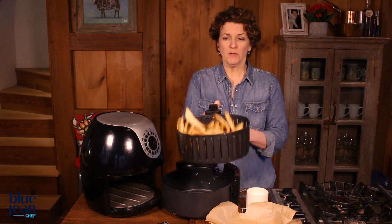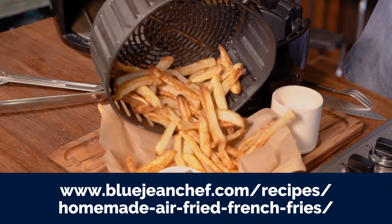When everything is done and your fries look perfect, they're ready to serve. Give them a try, but remember they're super hot. And then just pour them out into a nice serving vessel.